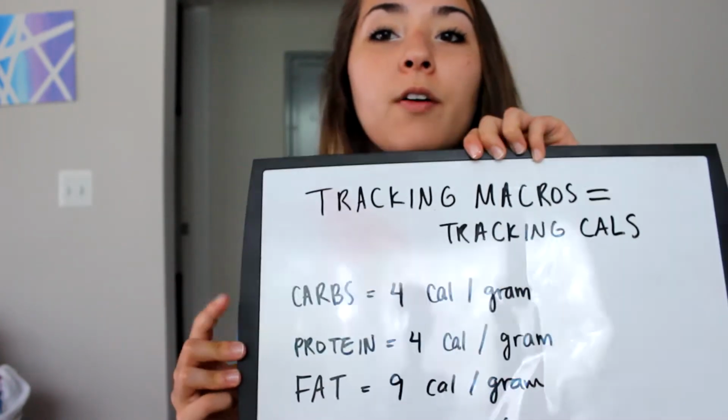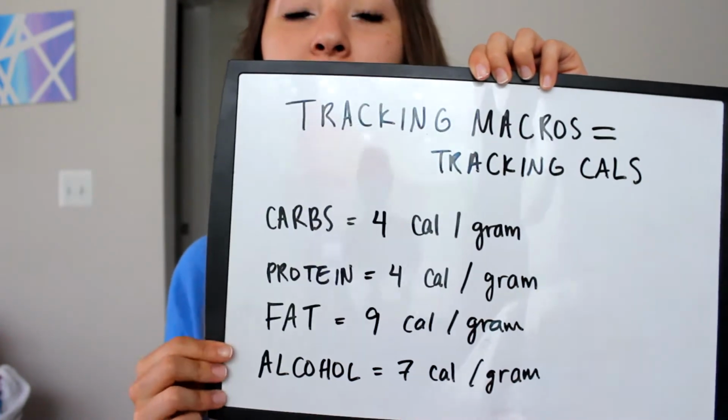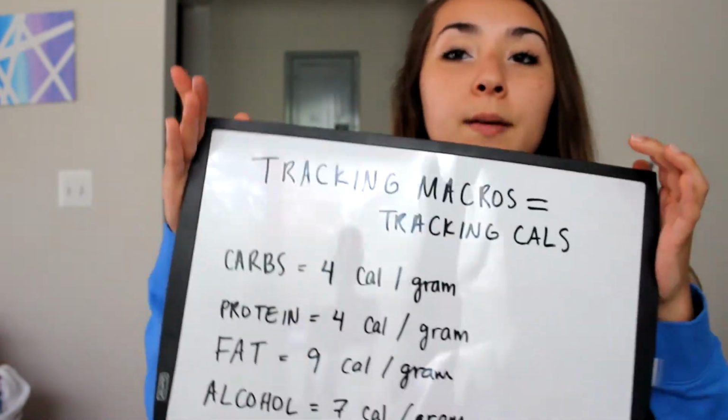So carbs are 4 calories per gram, protein is 4 calories per gram, fat is 9 calories per gram, and alcohol is 7 calories per gram. So guys, keep this in mind. So that's why you're basically tracking both if you're tracking one.